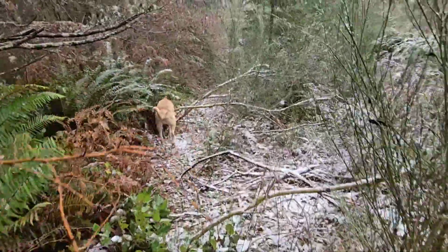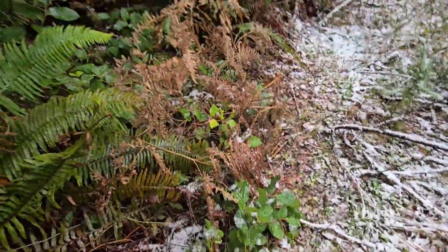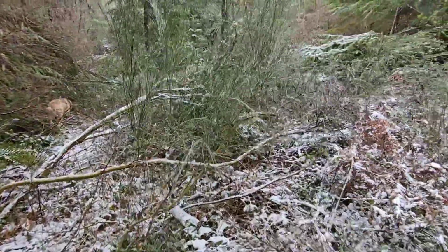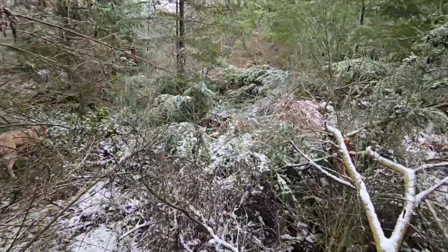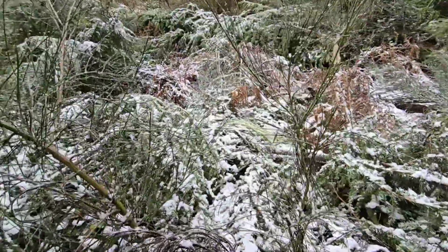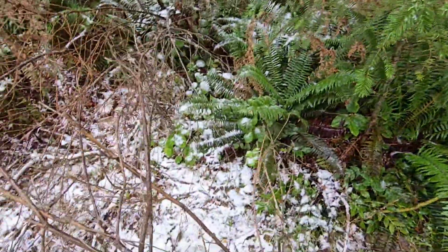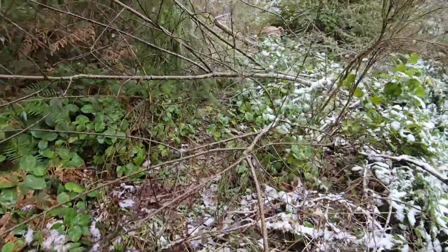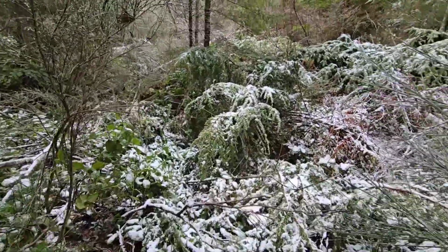Since we're here, let's talk about all this invasive scotch broom. There's still native plants all around, but scotch broom is pervasive and seeds prolifically, but it also doesn't necessarily survive too much abuse. These scotch broom plants are dead for reasons I don't know why.